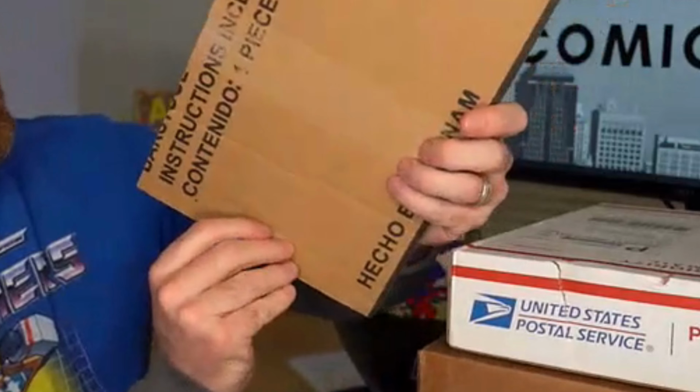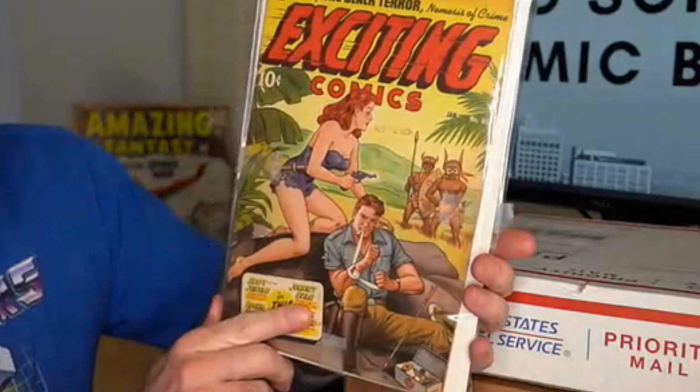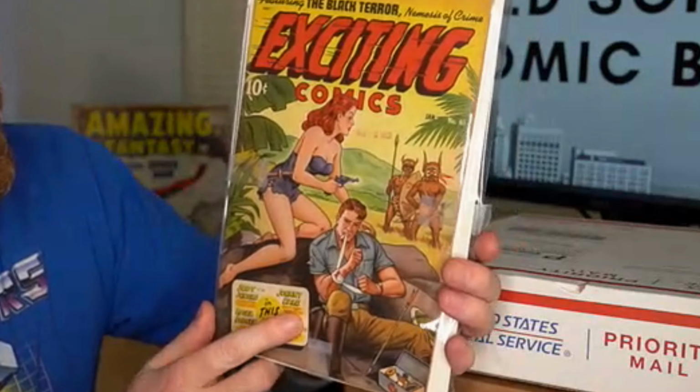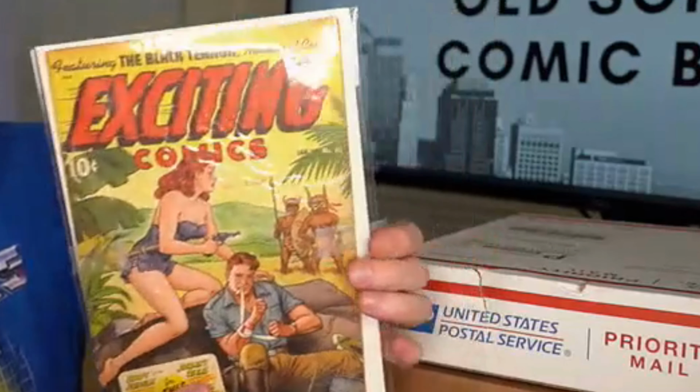All right, this book is pretty well done for a $200 book. That's the kind of packaging you would expect. It's between 2 pieces of cardboard here. All right, here it is, folks. This is Exciting Comics number 65. This is a great Golden Age book by Alex Schomburg. It's from 1948, and let me take a look at it.